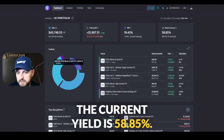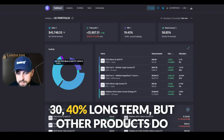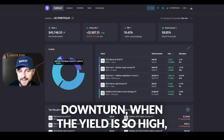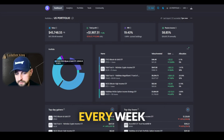The current yield is 58.85%. I am looking to lower this a little bit though. I think it's a bit higher at the minute, probably more like 30-40% long term. But all the products do seem to be doing well. It's just when we get into that market downturn, when the yield is so high, it's not really going to do too well. The annual income now is $26,631.78. And this is going to be snowballing every week.